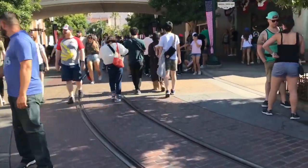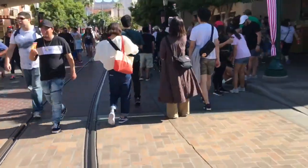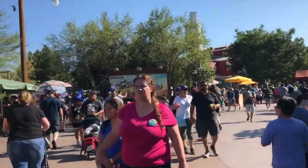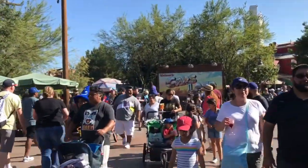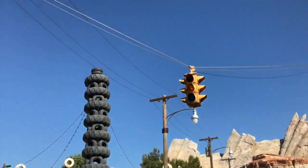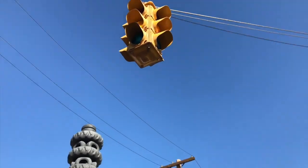Radiator Springs Racers is such a great ride. Of course, that was first when we came back to California Adventure. You know, every third blink is slower. I bet you it's actually like that. It's gotta be, right? They couldn't have made this without doing that.